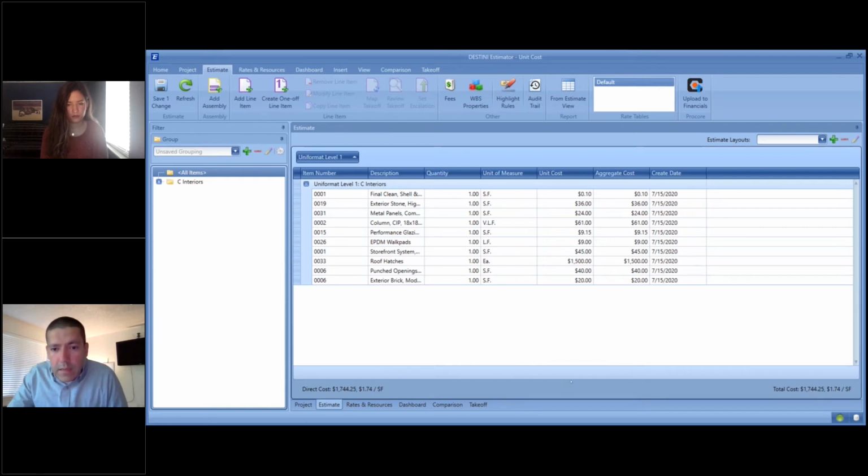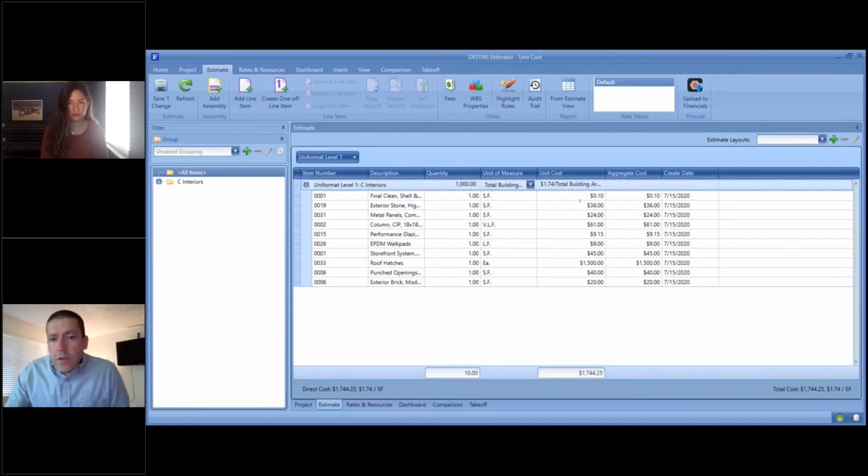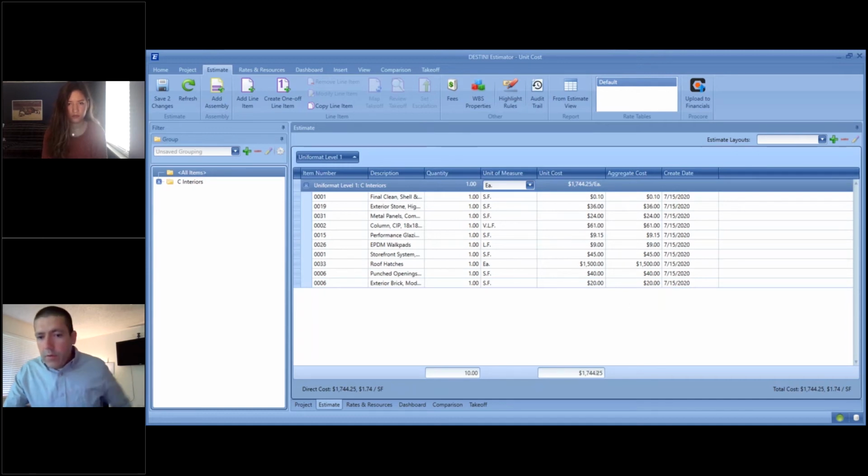So let me add the overline quantities here. For the unit cost column, I'm going to sum these up. Previously, the unit cost would just sum all these up and display that. But now it allows you to change the unit of measure. In this case, we only have one each, so the aggregate cost of this is 1,744.25. You can change this to square foot, and then it'll be based off of the quantity of 7 and the unit of measure of square feet. So that's that feature. Close this out.